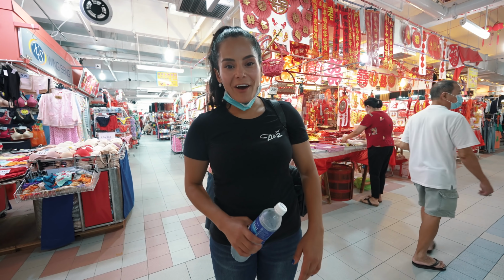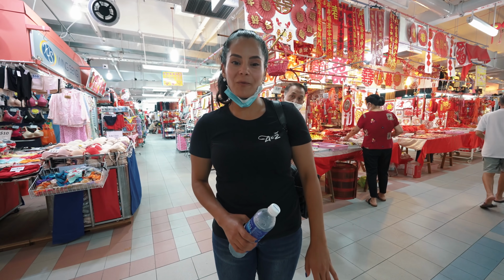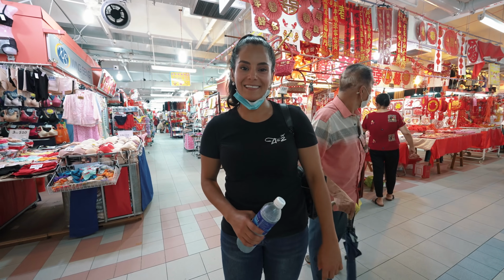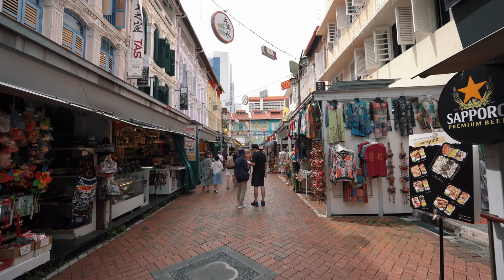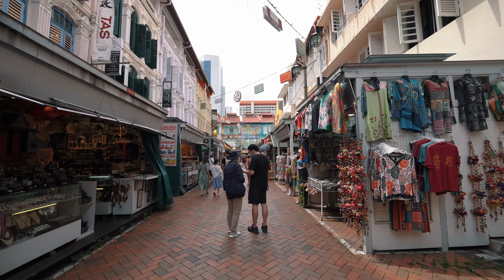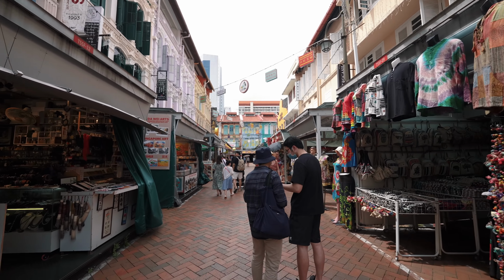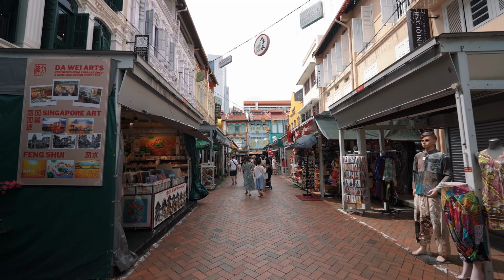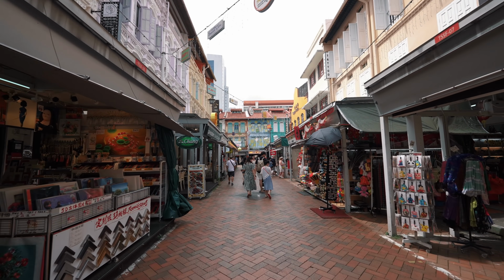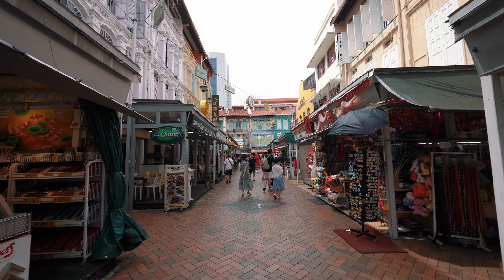Now that we are done with the hawker center and we are full and happy, we're going to go explore the rest of Chinatown. When you're coming to Singapore, Chinatown is a really cool place to come and check out. It has a lot of colorful buildings, historical temples, trendy bars, and lifestyle shops. You can find whatever you want that you're looking for in Chinatown at a really good price, even food.